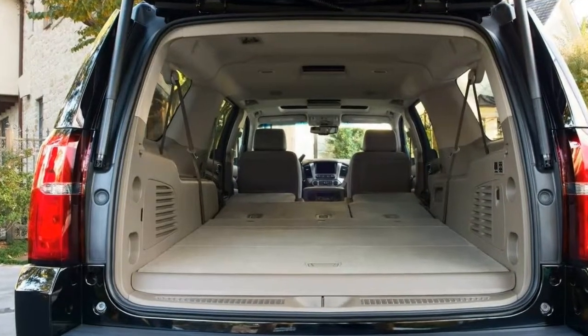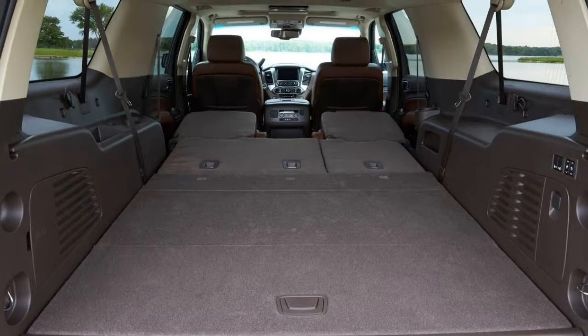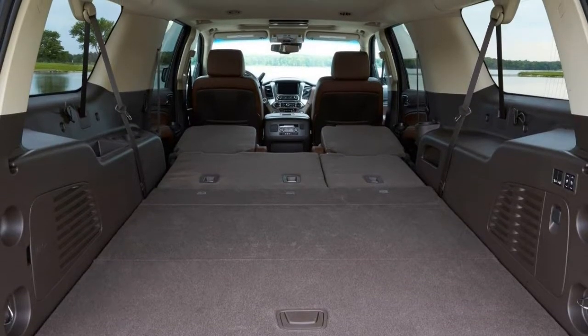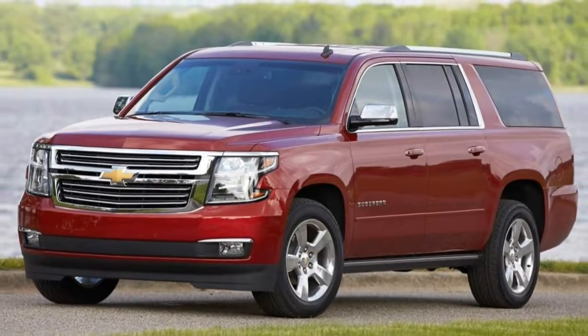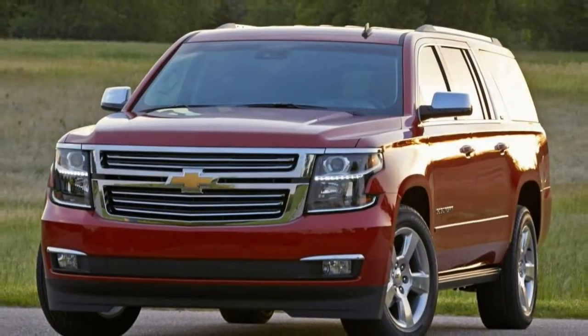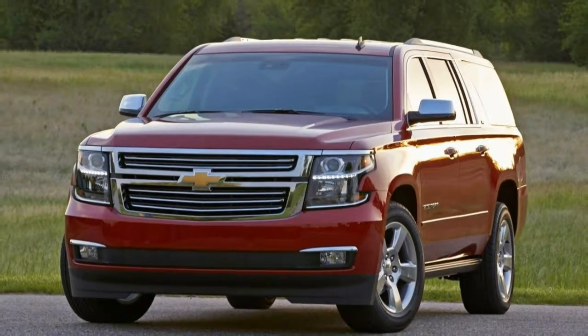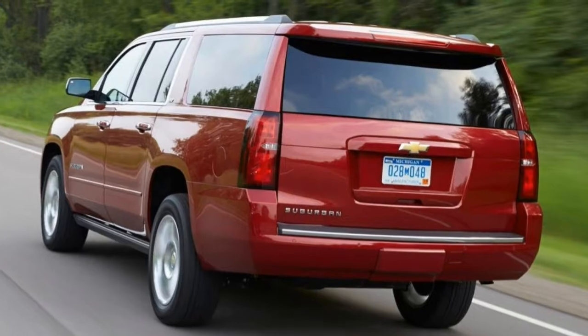Comfort. It's very quiet and, from the front 2 rows of seats, very roomy and comfy. The third row will still handle 2 adults, but only for shorter trips. The ride is usually good on smooth surfaces, but minor road imperfections and ripples cause the rear of the cabin to shimmy and shake.